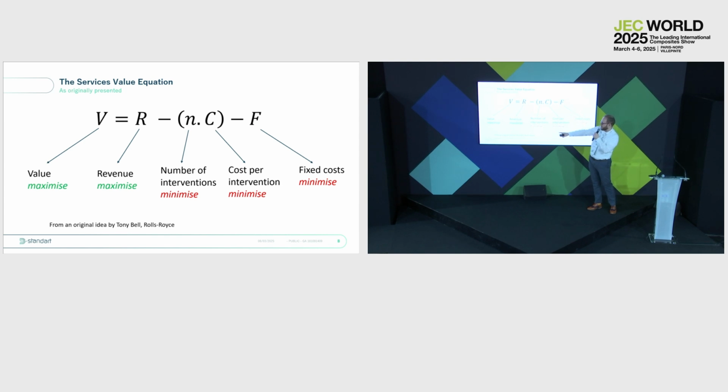This is Tony Bell from Rolls-Royce's services value equation. We want to maximize services value, which means we want to maximize revenue from our service operation. So this is power by the hour. This is when we're selling the use of a turbine of some kind. We want to maximize that revenue. We want to minimize the recurring costs, so the number of service interventions and the cost per intervention multiplied together. And we also want to minimize fixed costs. Okay, fine, no problem. How hard is that? Nice, simple equation, right?